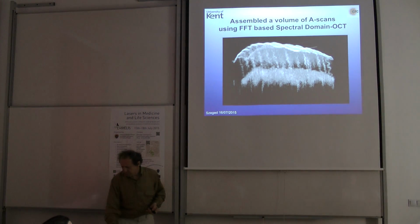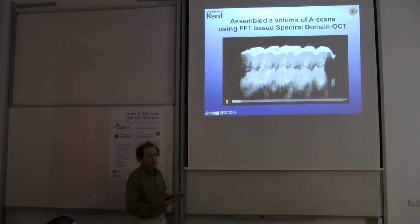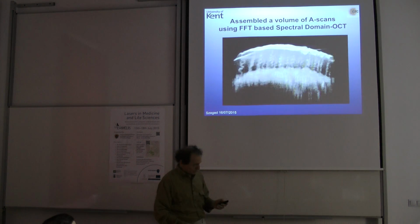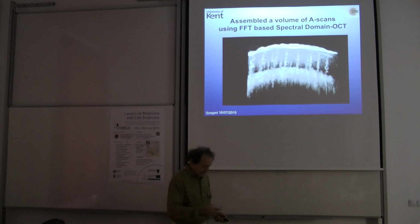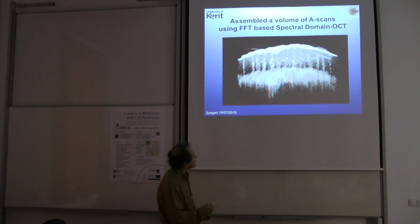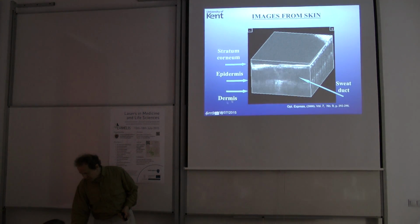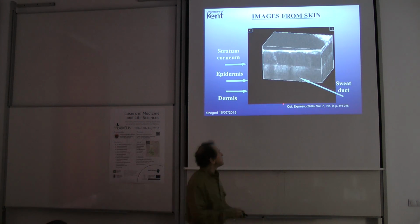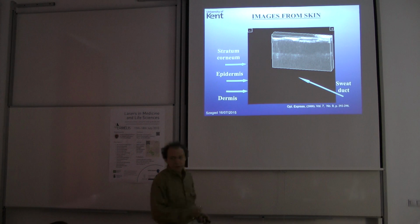Now, I'm presenting here images from skin. So this is the new technology, the spectral domain. This was obtained with a 1050 nanometer swept-source system. You see the sweat ducts here, connecting in the stratum corneum, in the epidermis. You see the sweat ducts, and that is recent. Please have a look at this image and compare it with the next one. The next one is time domain. Do you think that they are very different? In terms of the penetration, they are the same. From time to time you see the sweat duct. So that was by 2000. What I presented to you was from last year. It's more than 10 years of evolution.